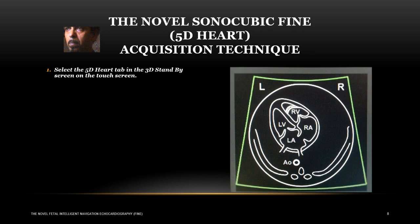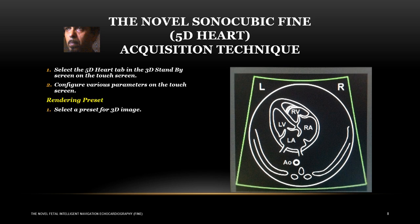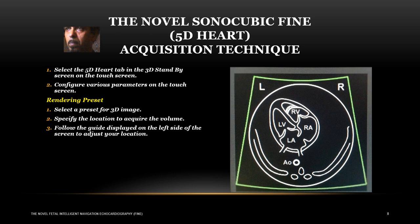Acquisition technique. Select the 5D Heart tab in the 3D standby screen on the touch screen. Configure various parameters on the touch screen. Rendering preset: select a preset for the 3D image. Specify the location to acquire the volume. Follow the guide displayed on the left side of the screen to adjust your location.